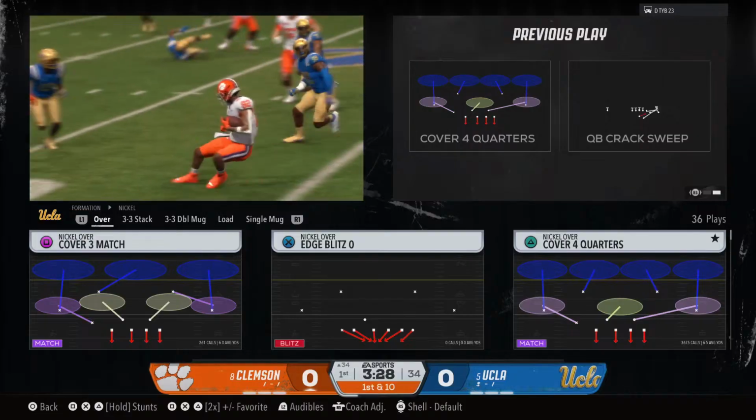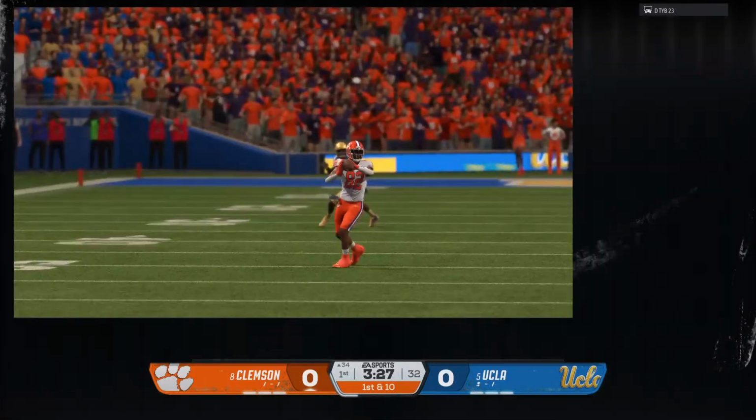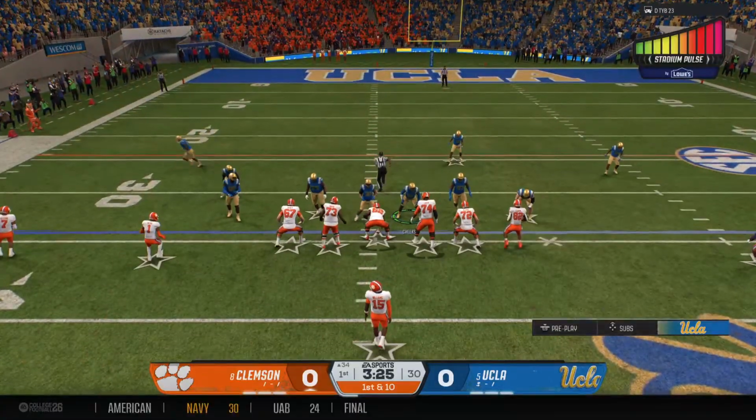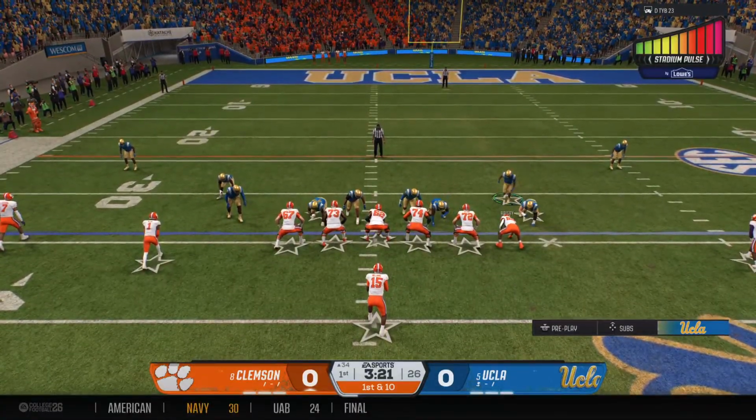Man, is this guy a tough matchup or what? Not only are you trying to prevent him from making just the catch, but then you got to bring him down to prevent more yards after the catch. Clemson getting set with a 1st and 10 now.